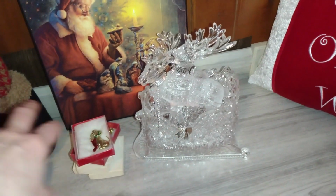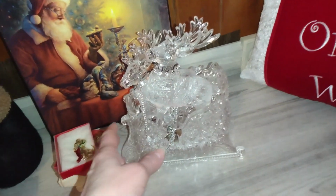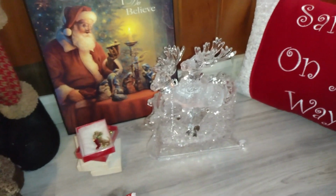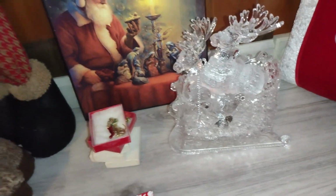And then this little reindeer and sleigh thing. The reindeer come out, and I think I used it to put cards in or Christmas balls. But you could put candy in it or anything. But it's really nice, and I've only used it once. I've had it for probably 20 years or more. But I'm gonna go ahead and pass it along because it doesn't really go with my Christmas decor.